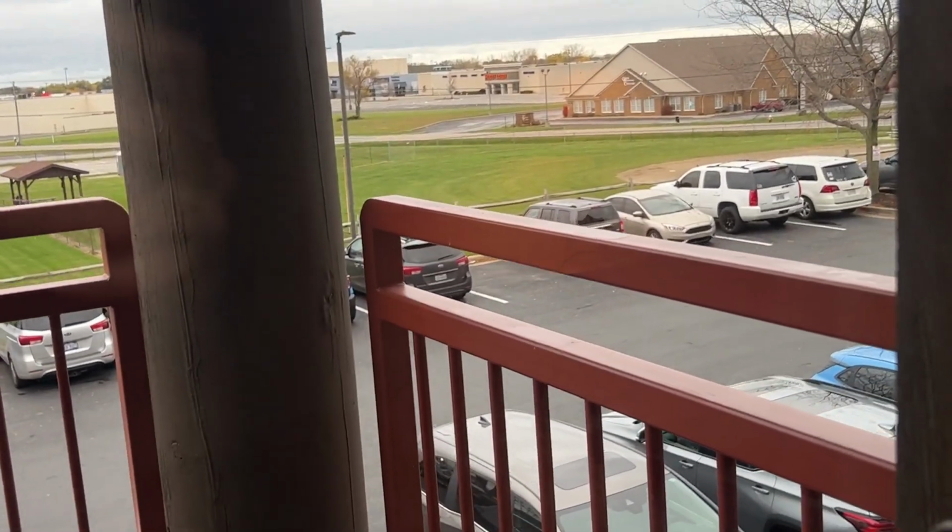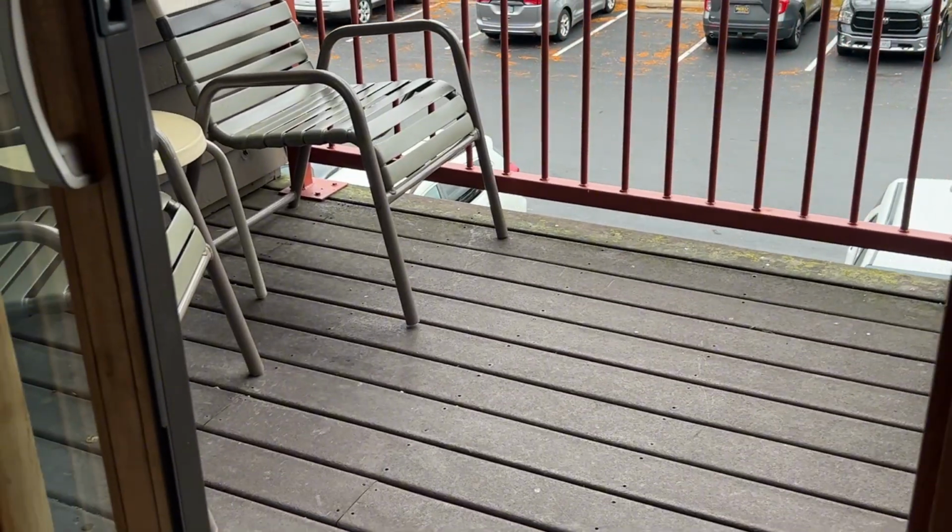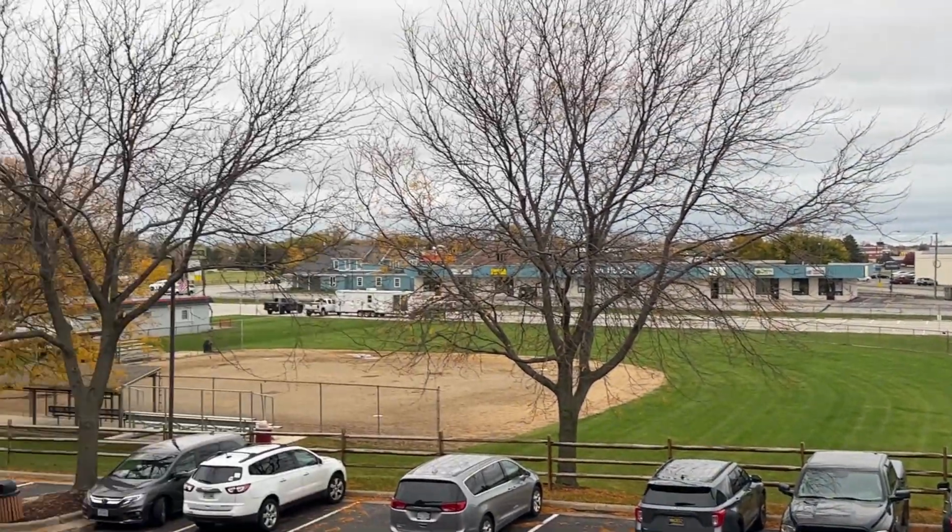It's a smaller balcony than Traverse City. Traverse City definitely has a better view.